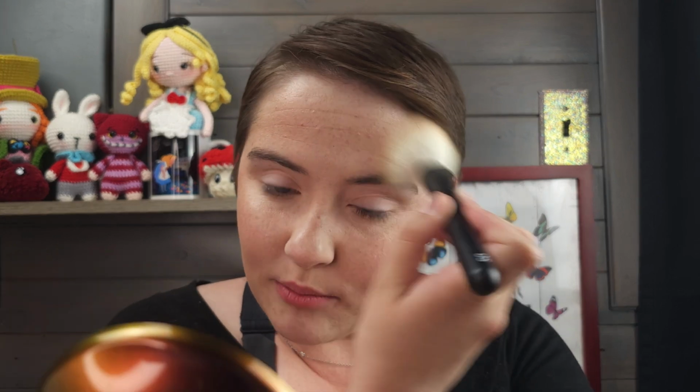It is more on the, I'd say, neutral bronze, a little bit more on the brownie side rather than the neutral side. Just a teensy bit more orange-ish, but not orange orange. I mean, you're seeing it. Look at that.